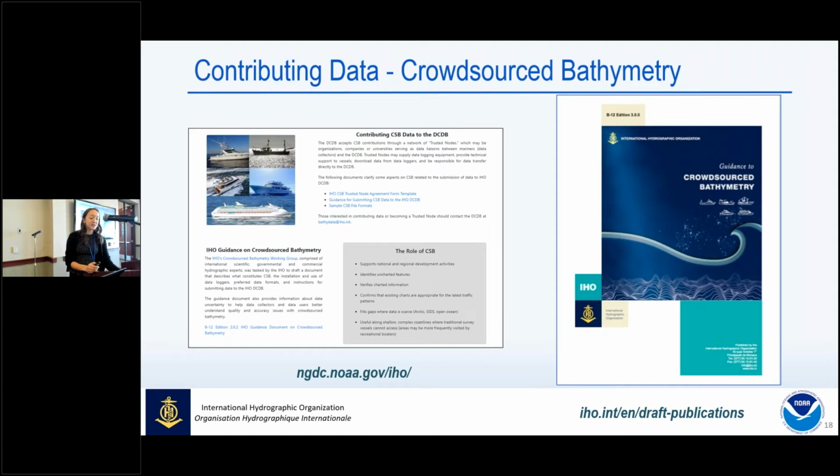And the DCDB webpage also contains information on contributing CSV data to the archive through a network of trusted nodes, which are organizations, companies, or universities that serve as data liaisons between mariners and the DCDB. If you're interested in becoming a trusted node, we highly recommend that you visit the webpage at the URL shown on the left. And for more detailed information, review the IHO's B-12 document, Guidance on Crowdsourced Bathymetry, which has recently been updated and can be found on the IHO website. As is the theme in this presentation, if you have any questions about contributing data, please feel free to reach out to our team. We are here to support you.